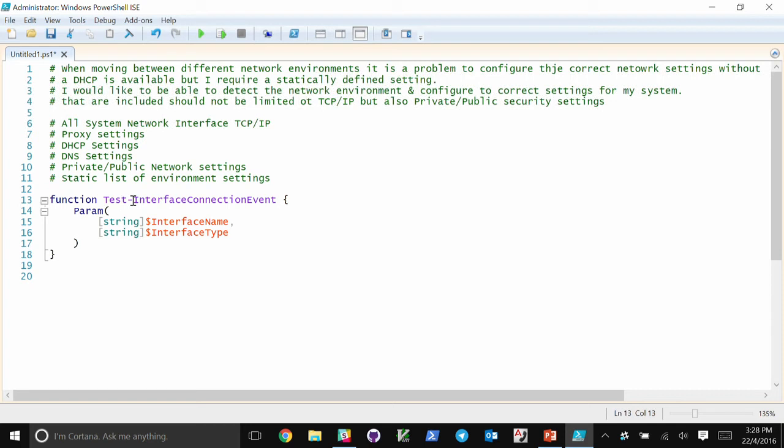Again, your functions want to do one thing. You don't want to detect that the event happened and then apply the settings in one function. That's bad design. This will just do one thing, then we'll have another one here that will set the settings. You could combine interface connected and disconnected, and then output value 1 or 2 if it's connected or disconnected. You could, but then again, that starts to become bad.